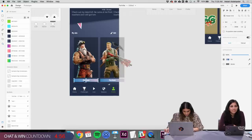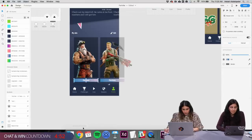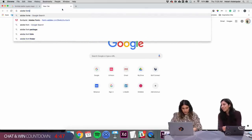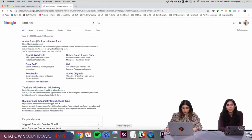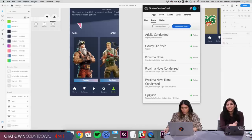So Tariq is asking how they can use new fonts in Adobe XD. Do you want me to show them? Yes. All right, so we're going to do Adobe Fonts. Oh, wait, we have a shortcut. Here, you were showing the shortcut. You have your little cloud.